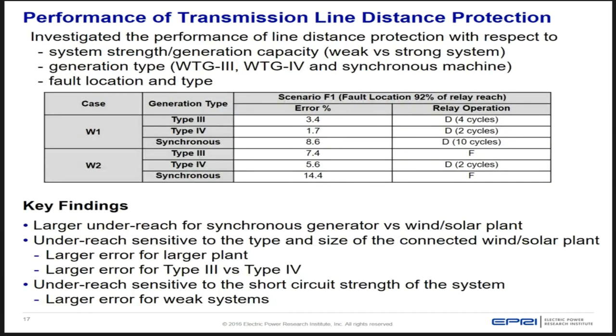And then we did some sensitivity analysis and investigated the performance of the relay with respect to different types of wind turbines, type 3 or type 4, what the differences are, fault location, fault type, strength of the system, what the underreach is for strong or weak systems, etc. So we did that sensitivity analysis and some of the key findings are summarized there, and these are the kind of guidelines that we provide to the protection engineers.